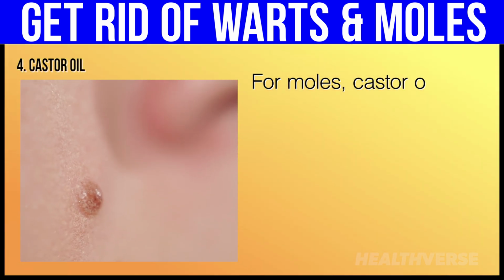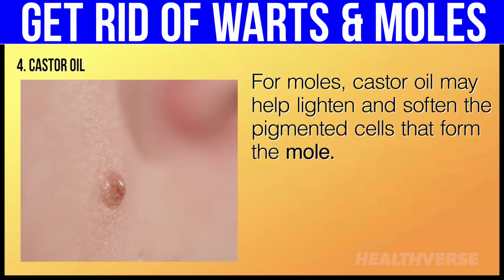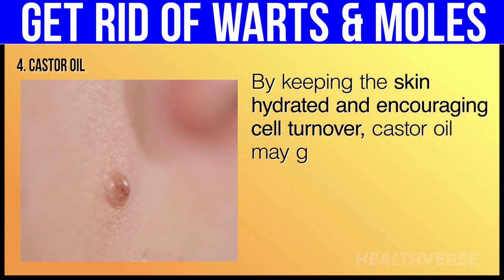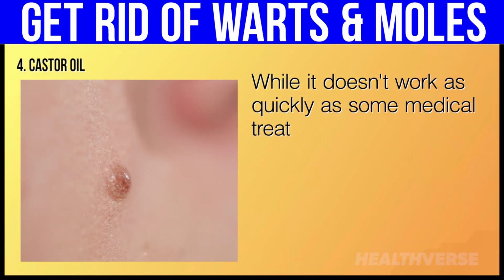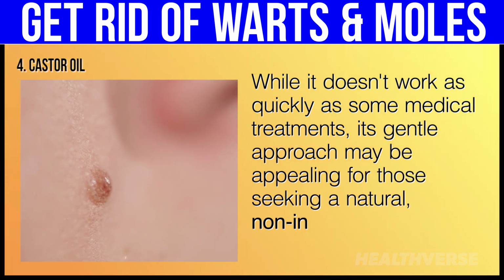For moles, castor oil may help lighten and soften the pigmented cells that form the mole. By keeping the skin hydrated and encouraging cell turnover, castor oil may gradually reduce the appearance of the mole. While it doesn't work as quickly as some medical treatments, its gentle approach may be appealing for those seeking a natural, non-invasive option.